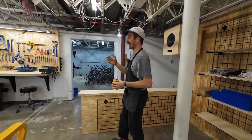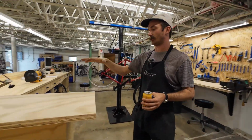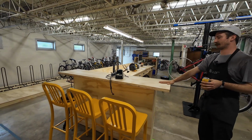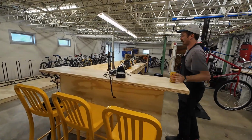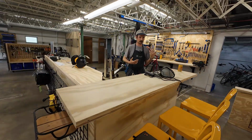I hate feeling unwelcome in bike shops. So we put a bar top. So many bike shops you go in and it feels so awkward while someone's changing your flat or whatever it is. We wanted the opposite experience. So we're working on our bikes right here. You're welcome to come and hang out and ask us questions while we're working.